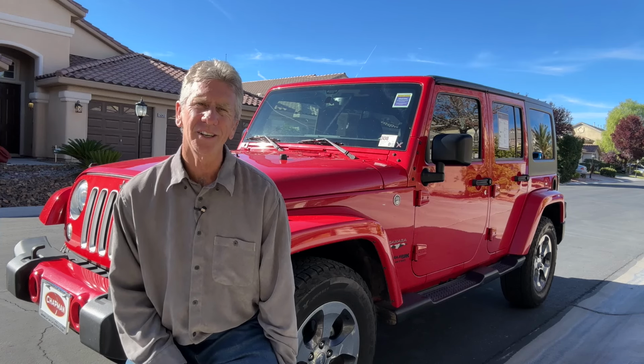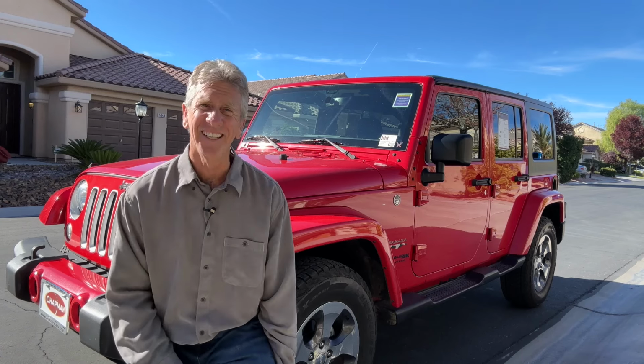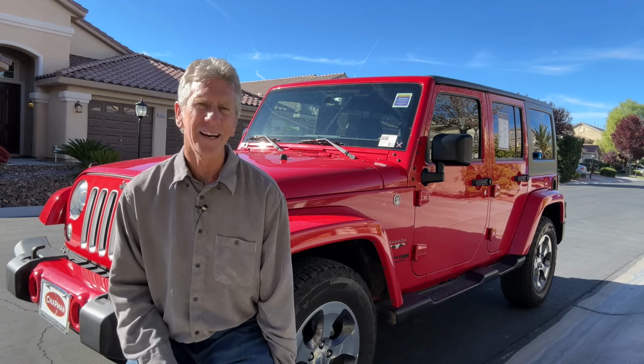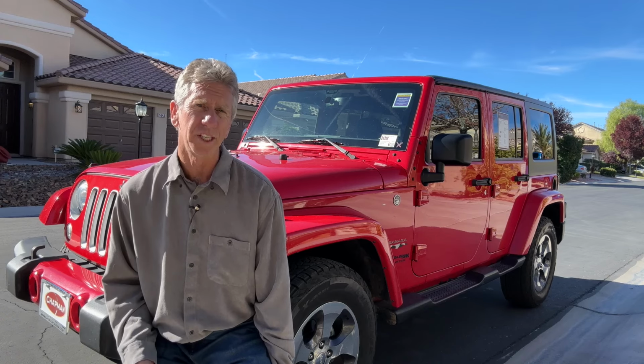So I'm in the process of searching for a used Jeep Wrangler. And no, unfortunately this beautiful red one isn't mine. I'm going to go ahead and create a series of videos that document my process that'll help you in your search for a Jeep Wrangler.